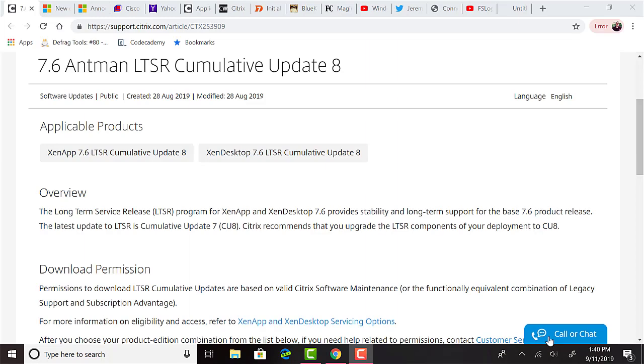Citrix XenApp and XenDesktop version 7.6 CU8 has now been released. Rather than drone on about the details of this release, I would use this time to advise anyone who's still on 7.6 to consider upgrading to 7.15, which is the new LTSR platform. For local host cache mode alone, in my opinion, it's worth it.